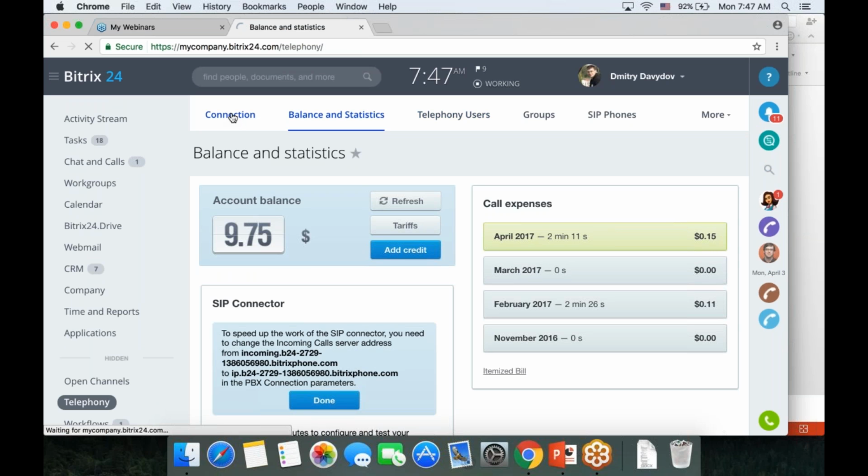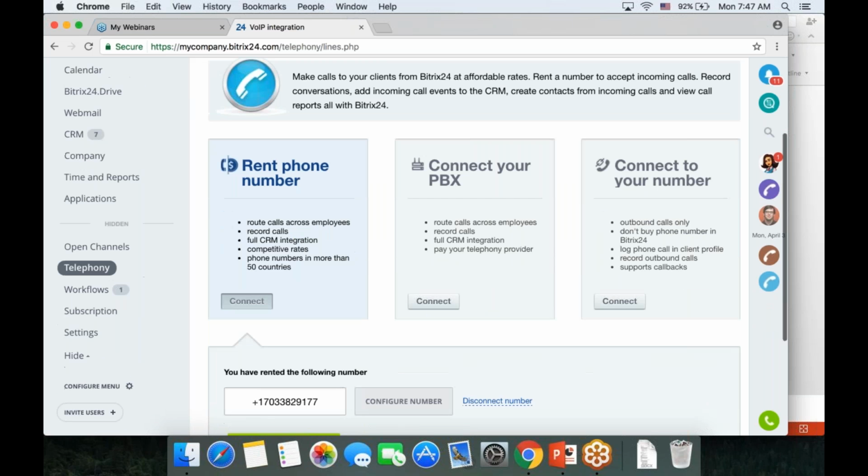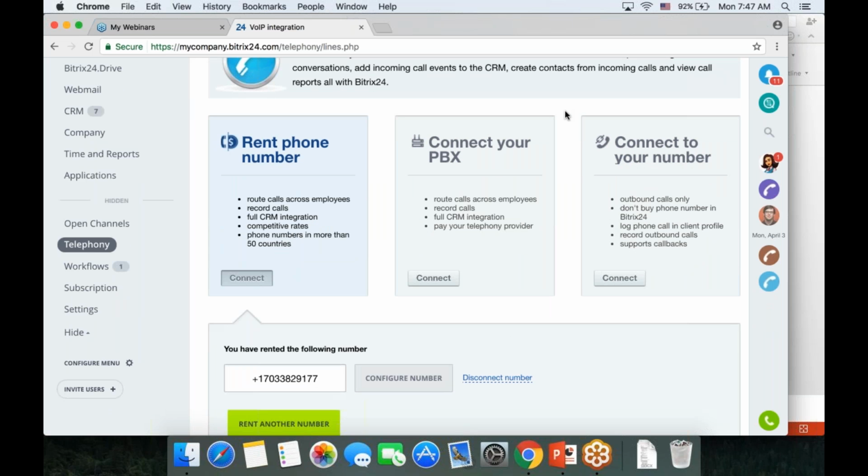So connection, let's start with connection. And here you are presented with 3 options: rent a phone number, connect your PBX, and connect your number. Let me go through all 3 of these options and explain what they mean. This option, connect your number, is used if you're going to be using Bitrix24 exclusively for outbound calls. So when I click connect, I will enter my phone number, and while I'll be making phone calls using Bitrix24 telephony, the one that's built in, the caller ID will display your phone number.